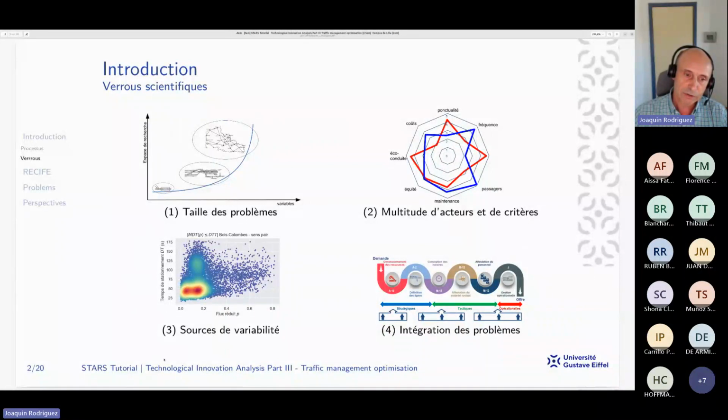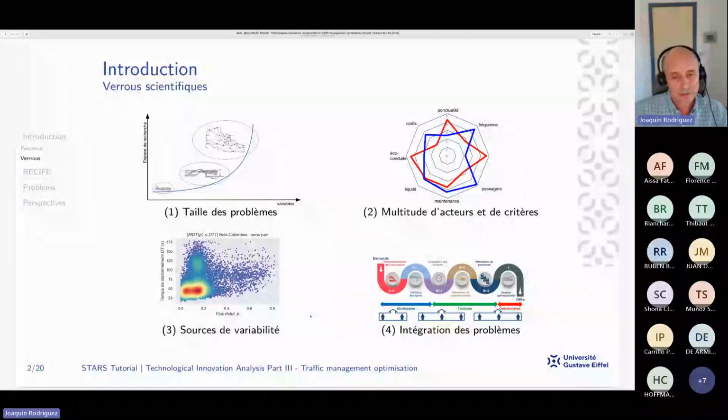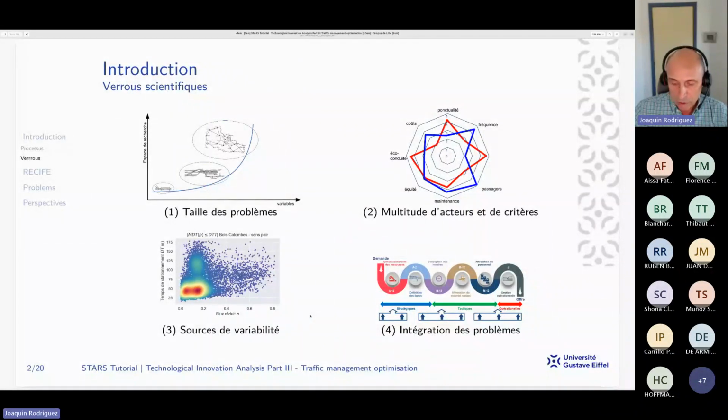Another part that is difficult to manage is what we name the variability, the stochasticity of the problem. For example, normally when you plan a stop at a station, a dwell time, this dwell time is not always fulfilled. We have some time increase due to passenger behavior or to a decision of the driver to increase the dwell time. Also, the running times between stations are different depending on the driver. Of course, if we apply an autonomous train, this will reduce this variability and will define a new kind of problem.